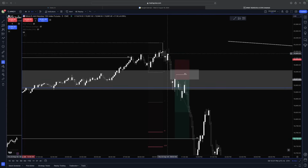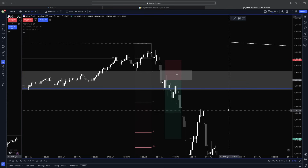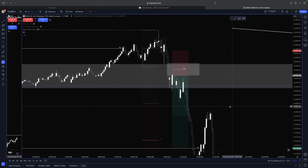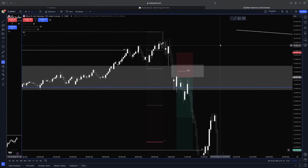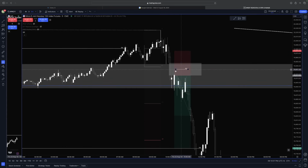I know Morpheus took a short up here, right, early on. He has conviction for that. Some people have to wait for this placement and then enter here. Some people don't even have that and want to wait for that, right? All of this is a learning opportunity for you specifically to be able to look at this and say, what am I struggling with? Am I the guy who's entering too early? Am I the guy who's waiting way too late? Am I the guy who's entering early but not enough size or too much size, right?